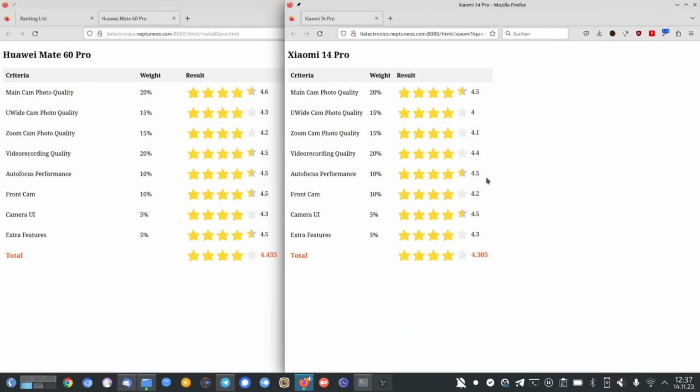Let's come to the summary and ranking. And TLDR, as you can see here, the Xiaomi 14 Pro gets a total of 4.305 points, whereas the Huawei Mate 60 Pro has 4.435 points. Let's talk about the details a little bit more. Main camera quality in terms of photos is a bit better on the Huawei Mate 60 Pro, even though we have a lighter or brighter exposure on the Xiaomi 14 Pro. I think also at night the Huawei is doing a better job. This is why 0.1 points more.